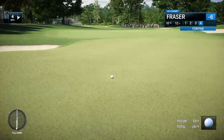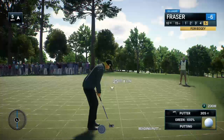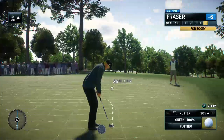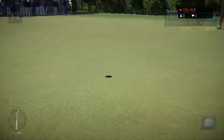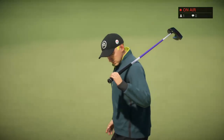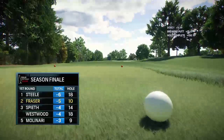Missed putt and a drop shot here at the 10th. Just needs to keep it steady here over the putt. Oh, not a good time to make a bogey. Drops down to second place.